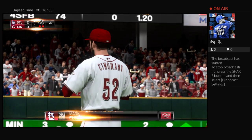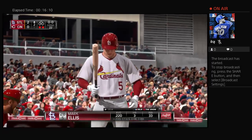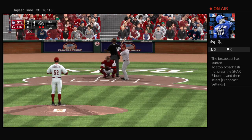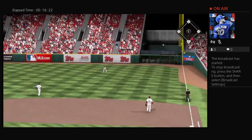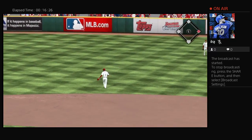Mark Ellis. Mark Ellis will stand in here looking to keep the inning alive with 2 gone now in the top of the second. Here's the first offering. Now a ball slapped hard the opposite way. And Ellis is on base. That's a base hit.